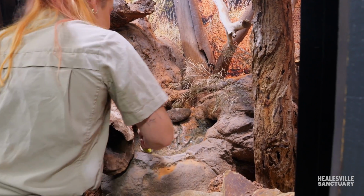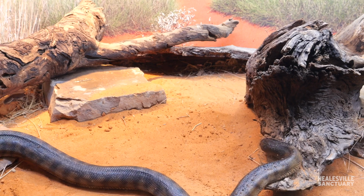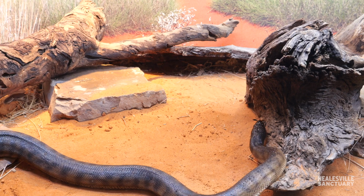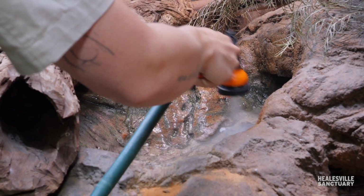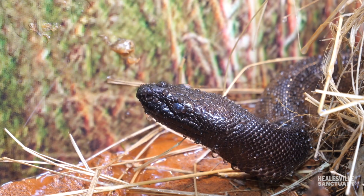With our morning checks, we go through, make sure that everything is nice and clean, that we give our water bowls a bit of a scrub. Snakes are a bit unlike a lot of other animals. They don't necessarily need to drink every day, but we do provide them with fresh water every day.